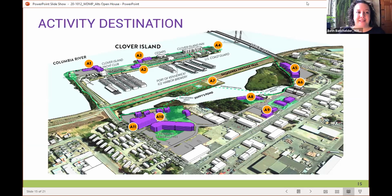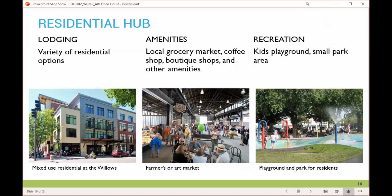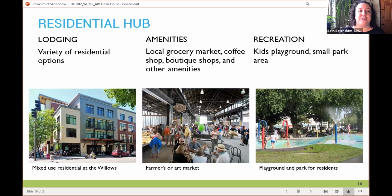All right, on to the residential hub. So this envisions the lodging to be a lot of different types of housing options for folks. Amenities would be things to really augment that area with a grocery market, coffee shop, boutique shops, all that kind of stuff. And then of course, recreational opportunities for the folks that are living in that area, such as playground, water park, that kind of stuff.